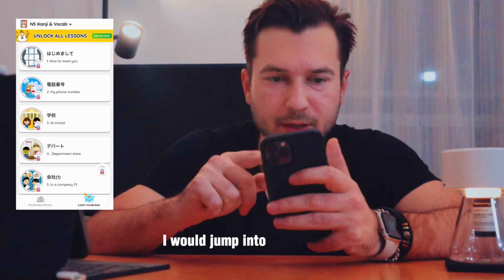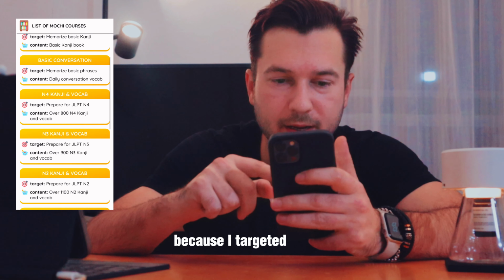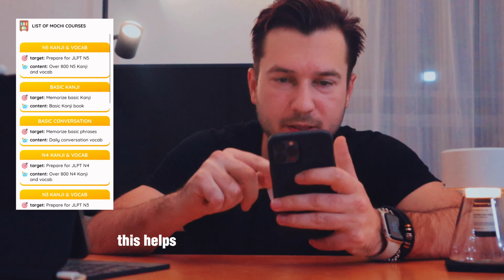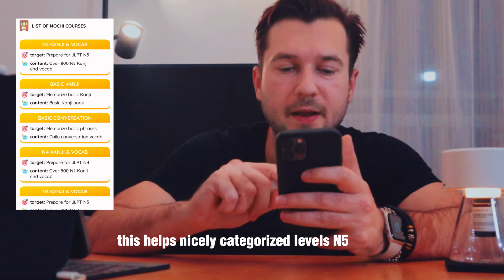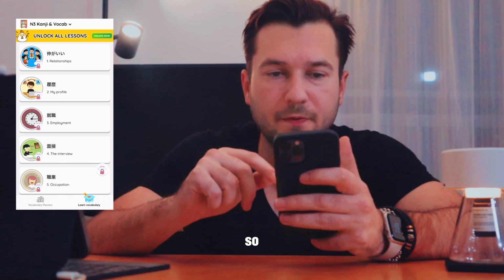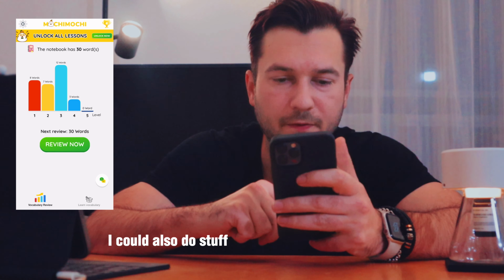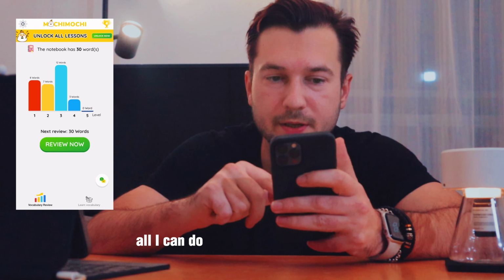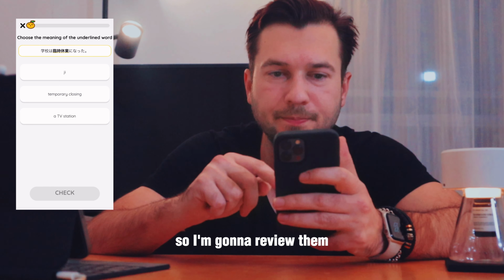I would jump into it and use it, but it's locked right now for me because I targeted N3. See, this helps. Nicely categorized levels, N5, N4, N3. So if I jump into N3, I could also do stuff, but I already did everything. All I can do is review my current words. So I'm going to review them.